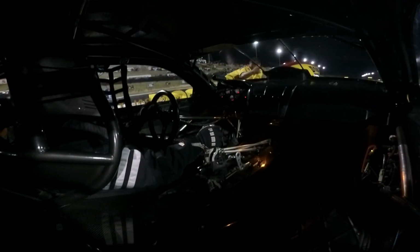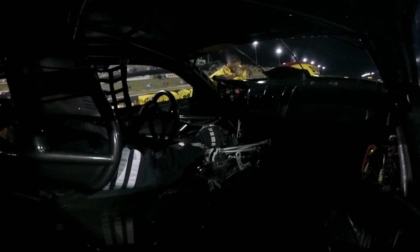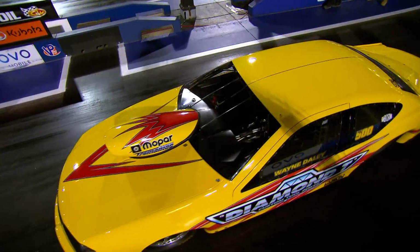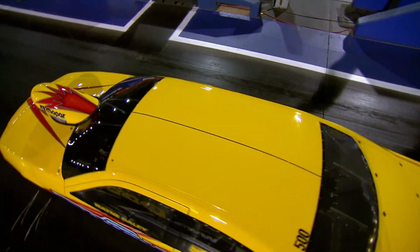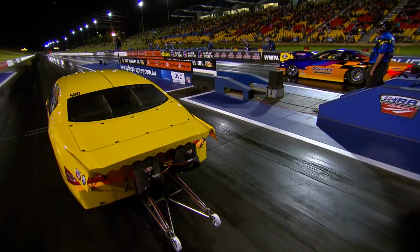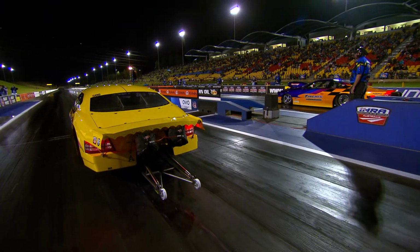So there's Wayne Daly inside the Dodge. A big scoop there, forcing the air down into those carburetors, going down track. These cars are very aerodynamic, no downforce at all. They're designed to cut through the wind.